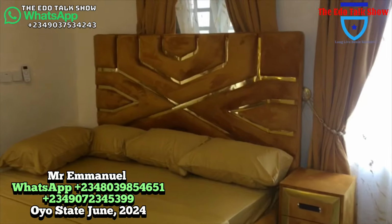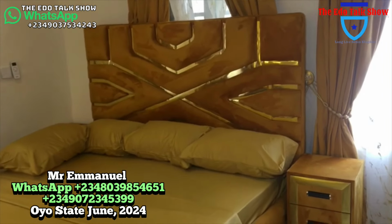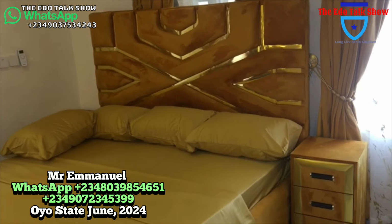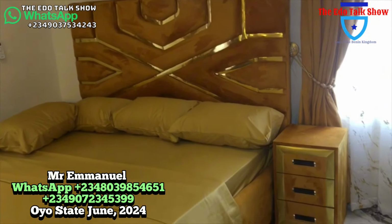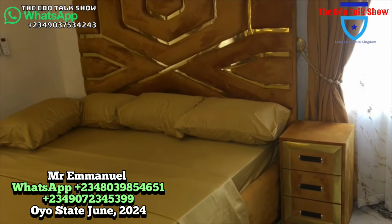So how much does this particular one cost? This complete bed, with the two bedsides. You see it here, this one here, and this another one on the other side.